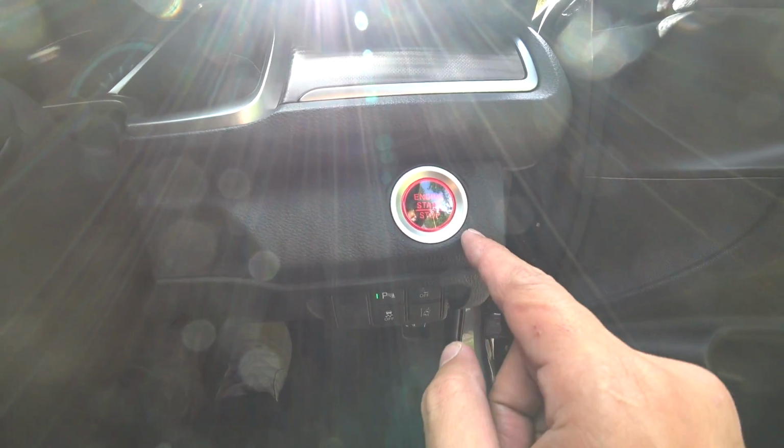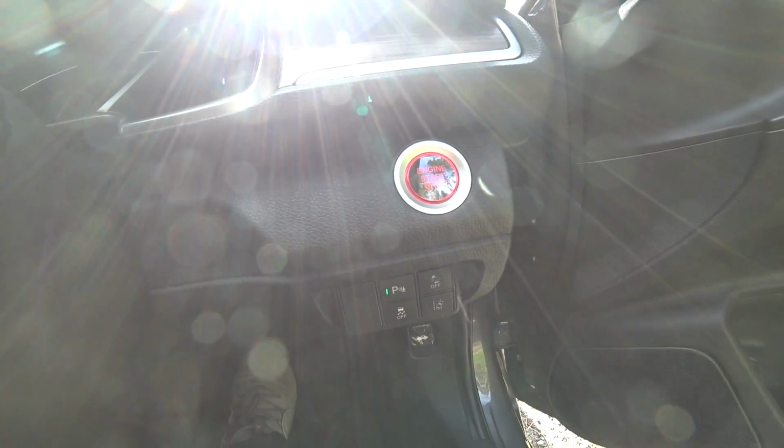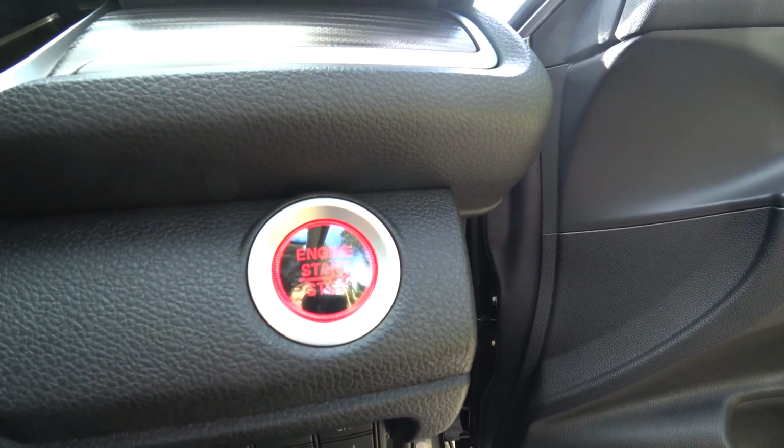Shouldn't it pulsate red before I start, then after I start it keeps green or something? I don't know. Does it change color when I go eco mode? Nope. All right guys, cheers.